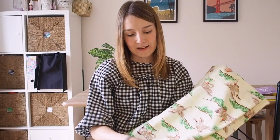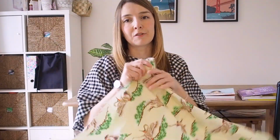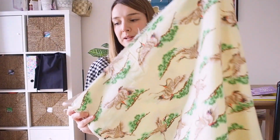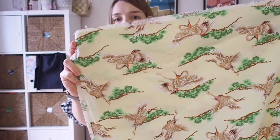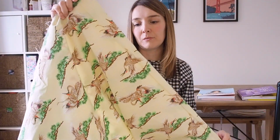So this is a cotton. I picked it up from Higgs and Higgs back in the summer, late summer. Oh, I've got loads of it. I've got about 3 meters of it because I wasn't quite sure what I was going to do with it. So it's a beautiful kind of Japanese looking crane print cotton. It's 100% cotton, so it's a little bit more kind of structured than what I'm used to working with, but it's so pretty. It was just one of those prints that I couldn't not buy.